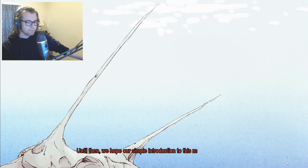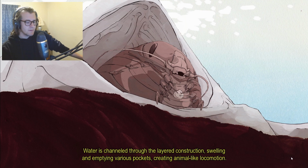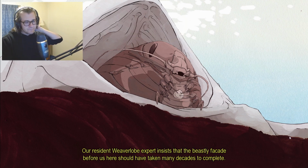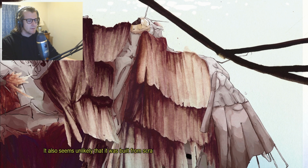Until then, we hope our simple introduction to this material suffices. Very interesting. Water is channeled through the layered construction, swelling and emptying various pockets, creating animal-like locomotion. Our resident weaver lobe expert insists that the beastly facade before us here should have taken many decades to complete. Many decades to complete.